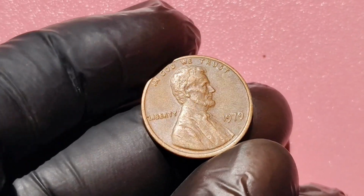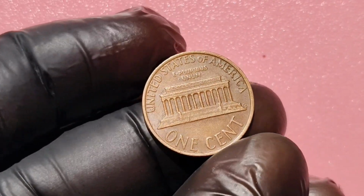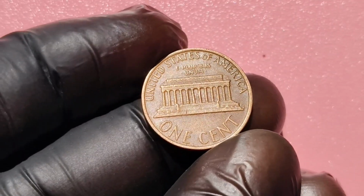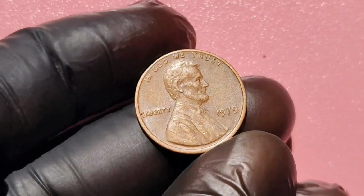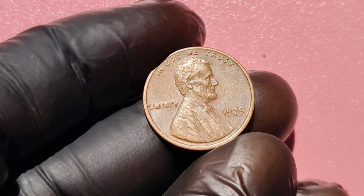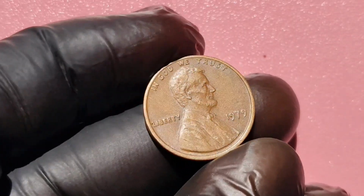So, what makes the 1979 no mint mark Lincoln penny so valuable? Well, rarity plays a huge factor in determining the worth of a coin. Since only a small number of these rare coins were produced, they have become highly coveted among collectors who are willing to pay top dollar to add them to their collection.